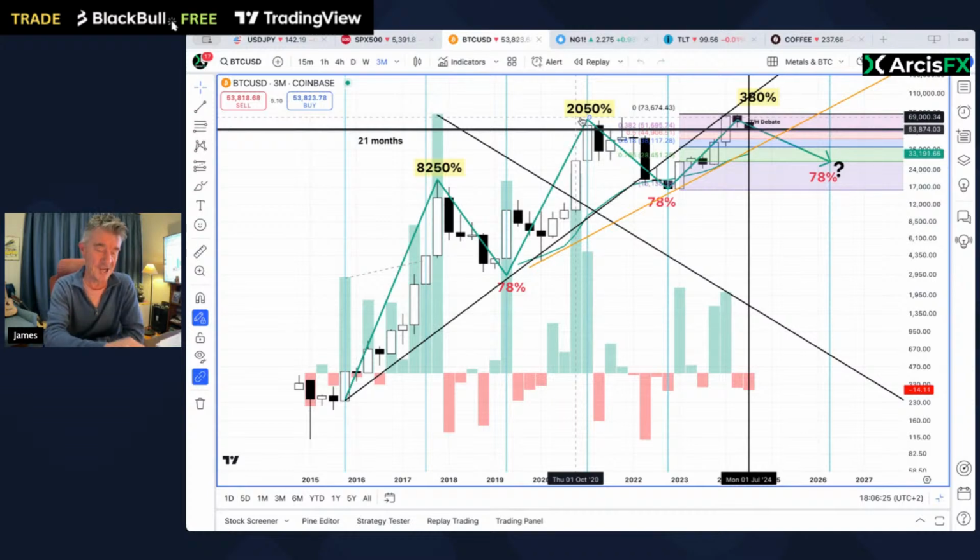So we had an 8,000% move. Then we had a 2,000% move, so 4 times less than the previous one. And then on this occasion, we had a 360% move, which is not equal to 2,050 divided by 4. That should be about 510%, sorry. And that would take us up to about $100,000, which is where I thought we would get.